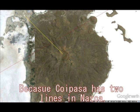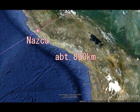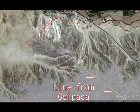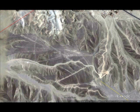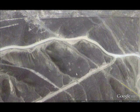This yellow line is a line from Coipasa to Nazca. This yellow line goes to Nazca, and this is Nazca, about 890 kilometers. Have a look at this yellow line from Mount Coipasa, right? And Coipasa has got a line in Nazca. This is a line, very old and vague or dim in a sense. And this is a line from Coipasa again. This yellow line comes from Coipasa from the right down. That means that in Nazca, Coipasa has got a line.